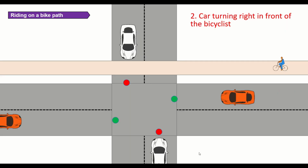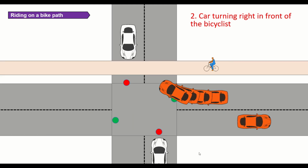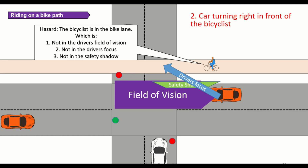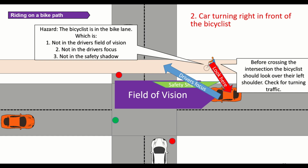In this situation, the rider is riding on the bike path with the direction of traffic, but because the bike path is set apart from the traffic lane, drivers aren't always seeing the bicyclist. So in this case, the driver's looking over here where they're going to be driving. They maybe think they've passed the bike rider, or maybe they didn't even see the bike rider when they did pass them. So they go ahead and make their right turn, and that's when you're going to be in trouble.